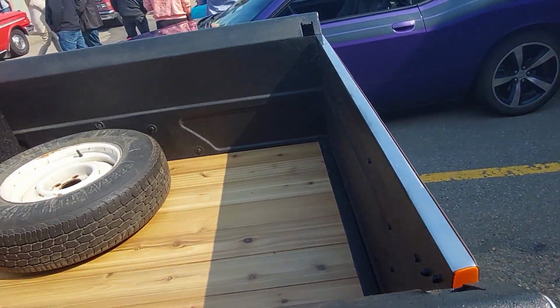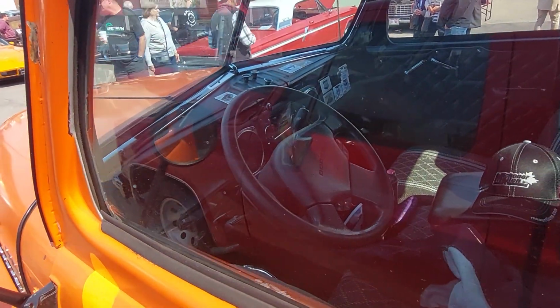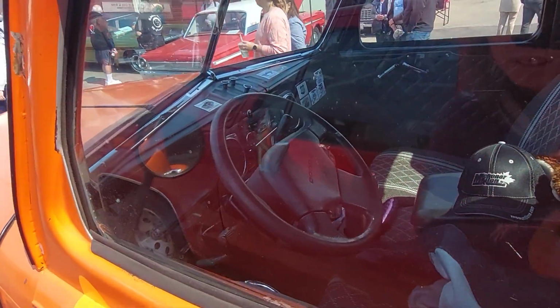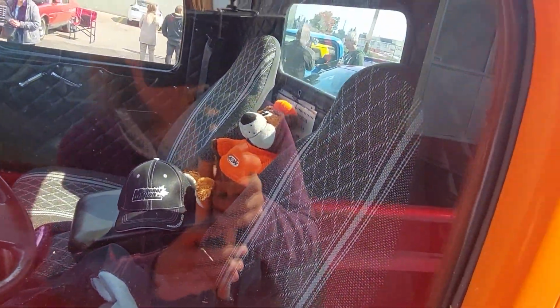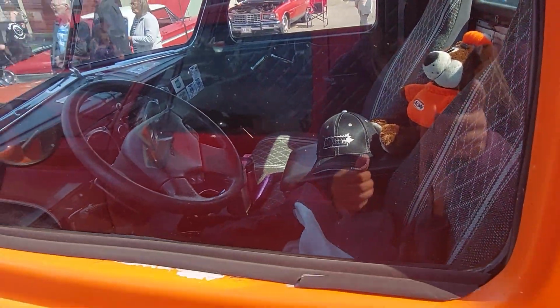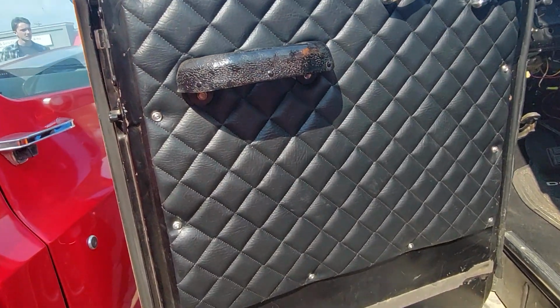Looks great. And he has his windows up, but you can see a little bit inside. So it's got a modern Dodge steering column, probably out of a Dakota, I'm assuming. It's probably on a Dakota chassis too, for that matter. But very, very nice. I like the seats. Those might be covers, but still, it looks good. I love it. Actually, yeah, okay, so you can see the awesome diamond stitch.